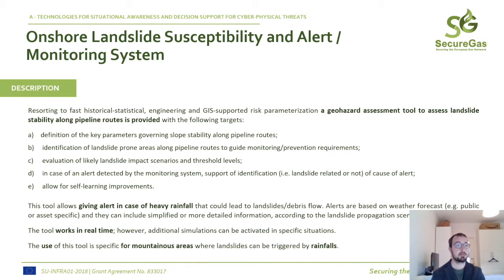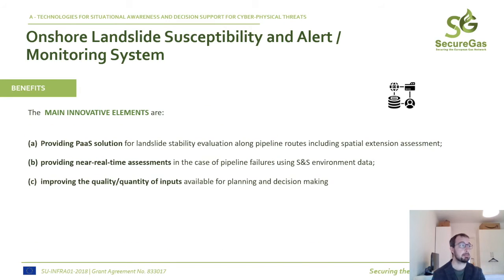Alerts are based on weather forecast, and they can include simplified or more detailed information. The tool works in real time, however, additional simulation can be activated in specific situations. The use of this tool is specific for mountainous areas where landslide can be triggered by rainfalls.